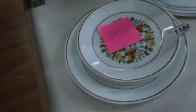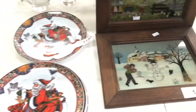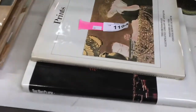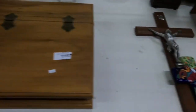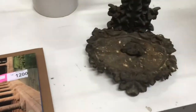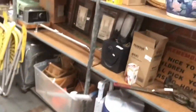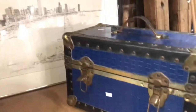Little set of Corelle. It has a $10 reserve. Sadly, that little cast iron piece had a piece fall off. Here's a little faux crocodile travel case. I did find a comp for this as well. It's in very good condition.